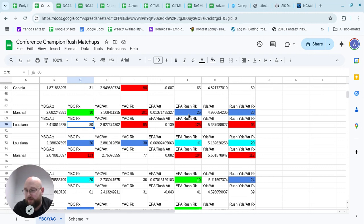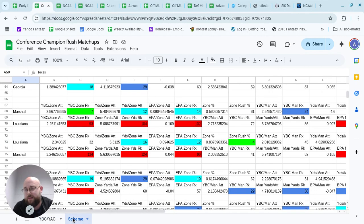So a strength on weakness, right? When we come down to the same thing, Louisiana might even have a more prevalent advantage, right? And this is what I mean by that. They're also 30th in yards after contact, 11th in EPA per rush. So there's a big advantage here for both offenses, mind you. But we're going to dive even further into it so you can see where that kind of breaks apart, right?